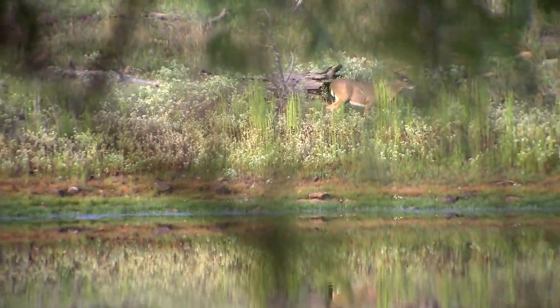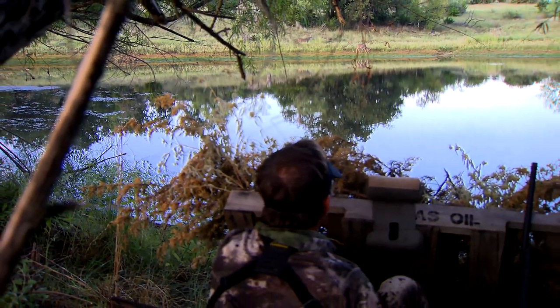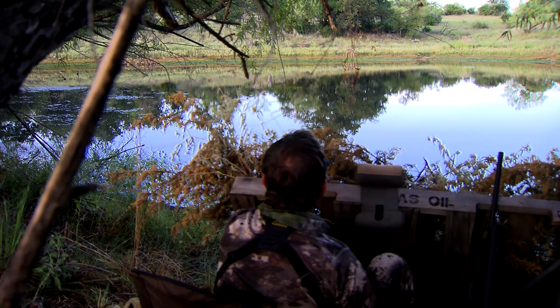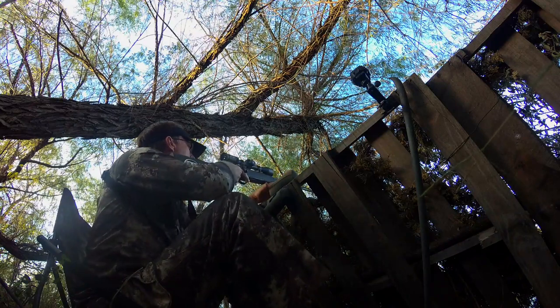Some of the most simple blinds a person can put together: just take a couple of pallets, spray paint them a little bit to get some of the shine off of them for a future hunt, throw some brush up around them, and you're going to find success with those. And I've even seen those go to massive levels where you put all kinds of brush around them, pop-ups.